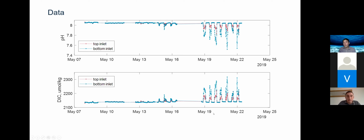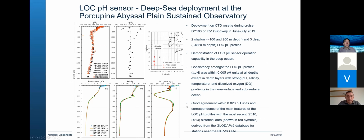So fantastic, our partners in the offshore energy and carbon capture and storage industry now have a tool with which they can make these measurements, and this tool can go on low power autonomy, so they can survey large areas fairly economically. The same system, this is the colorimetric pH system that we've developed. We can use a couple of dyes, but here it is going down to, again, 4,800 meters in the region of the Porcupine abyssal plain.